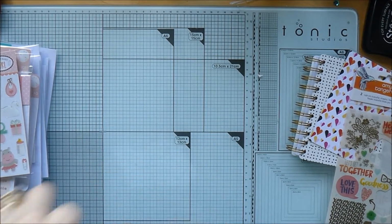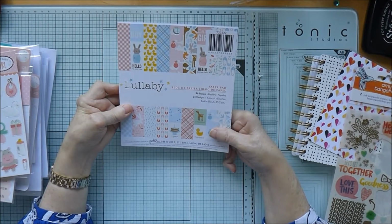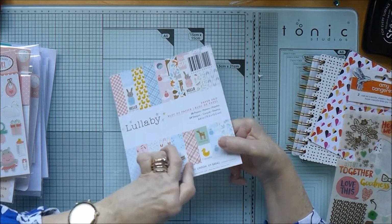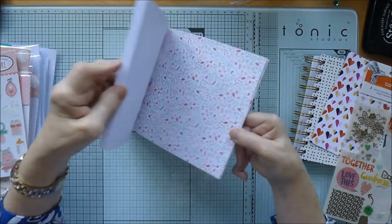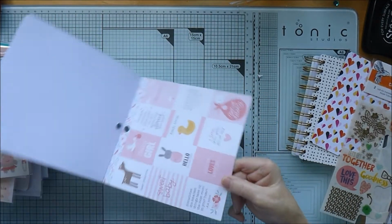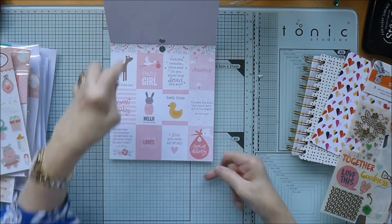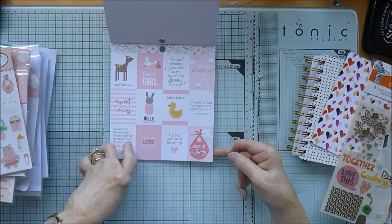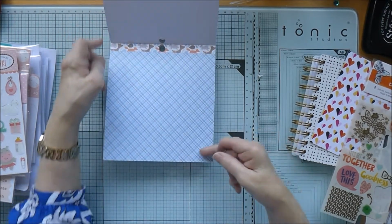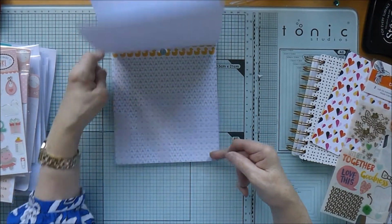There's also this from Pebbles. It's from the Lullaby collection from Pebbles, and this is the 6x6 paper sheet, and of course there's some beautiful, nice little cut aparts, which might work rather well because they're nice and small, and lots of very cute little ones.